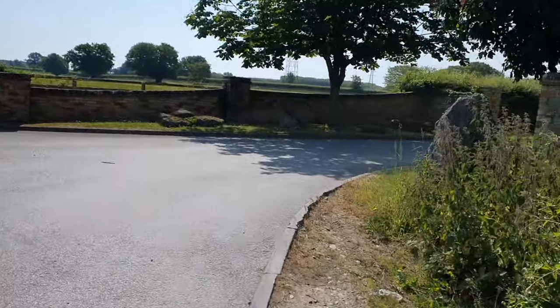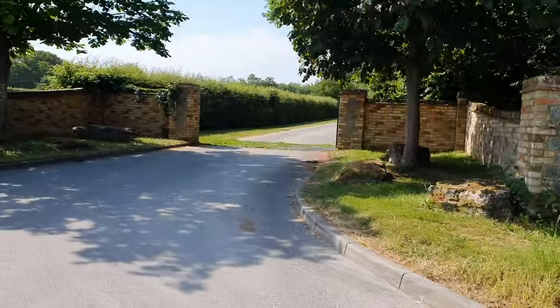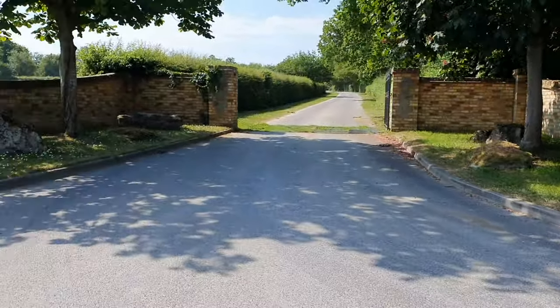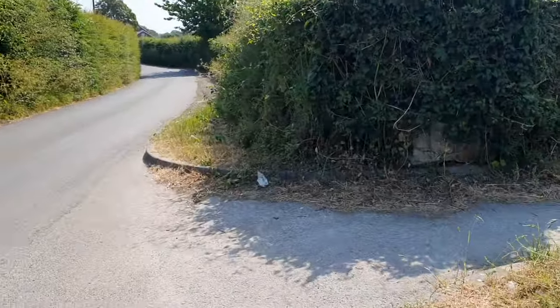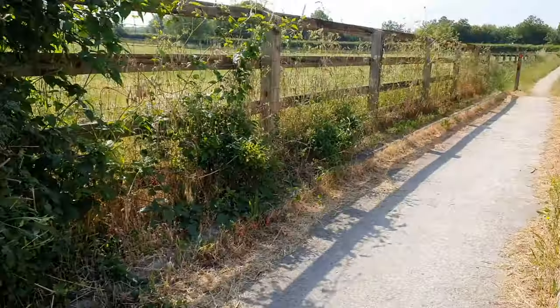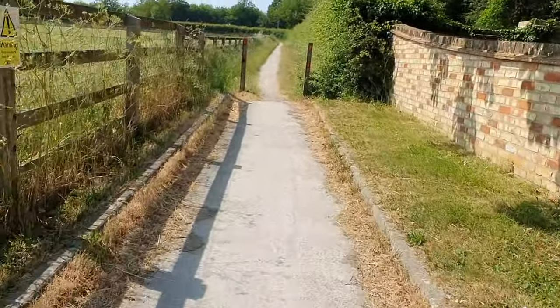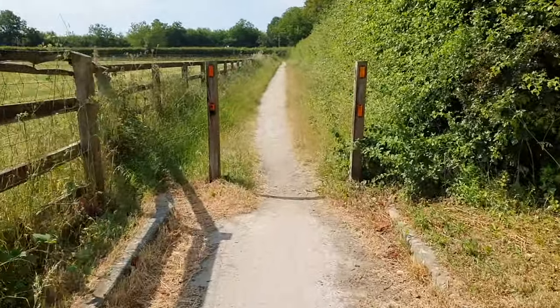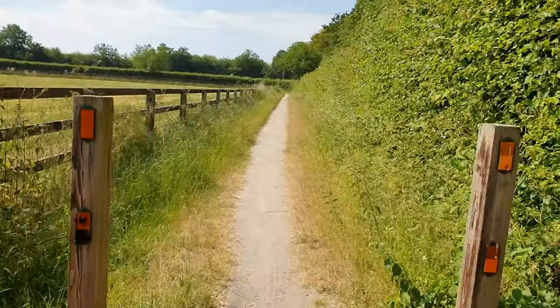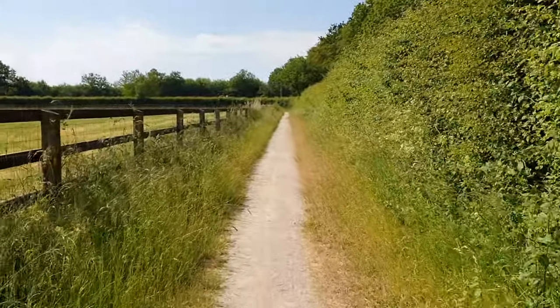This is the entrance to a rather impressive house. Got all the electronic gates on it and the CCTV. It seems to be a feature of rich people when they have big houses that the first thing they want to do is put a big iron gate on it that's electronically operated, and CCTV. I think they're a little bit paranoid, but, you know, it's their money. If they can afford it, I suppose, do it.